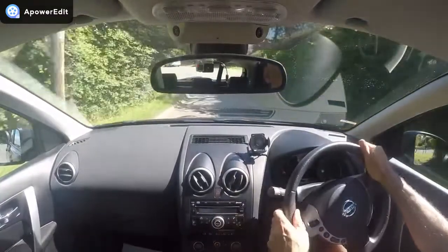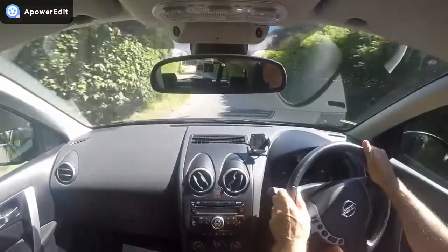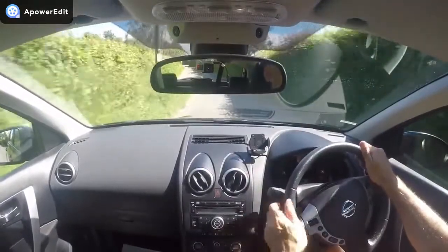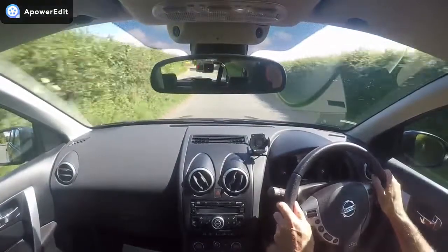Temperature gauge running just over a third, which is exactly where it should be, and the car has been running for quite some time now. So engine's absolutely superb, as you'd expect given such a low mileage on the car.